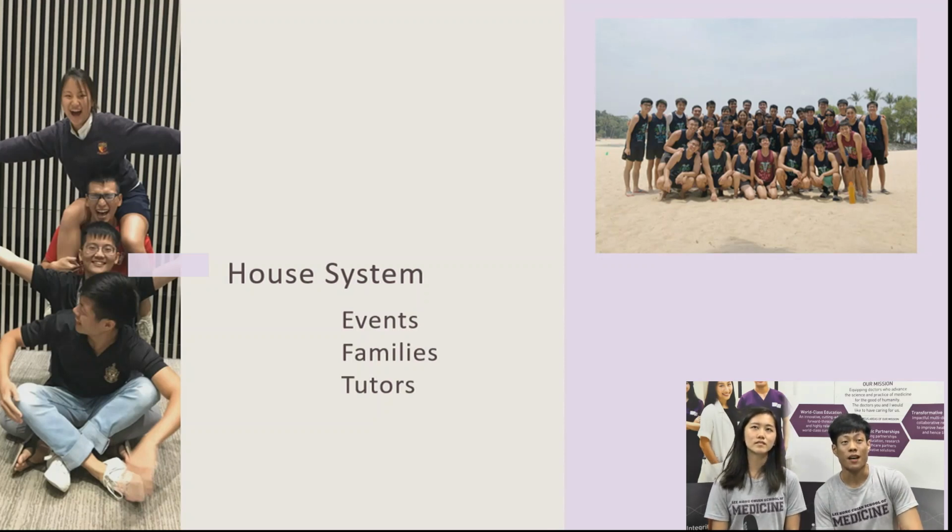Personally, I have a very great house family. You see the picture on the left, that's me and my house fam. It's my 2 house brothers and my house sister, and we are very tight. We do a lot of things together. We go on overseas trips, we study together, exercise together, and they are a very important part of medical school life. Honestly, without this house system, I would not have them as my friends.